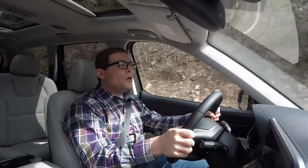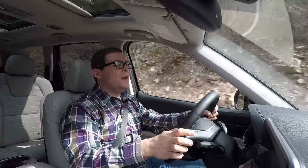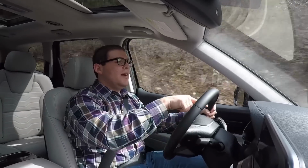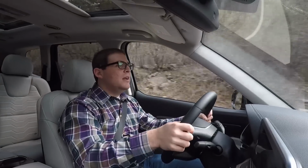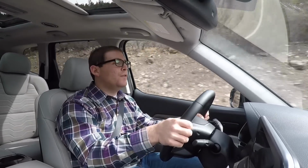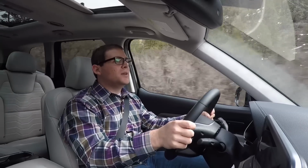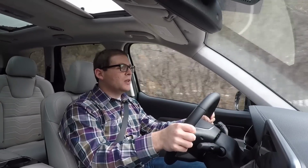I've noticed that the all-wheel drive is pretty good and inspires confidence around these turns. You can have this little screen up here in the center that tells you where the power is coming from at any given moment. It seems like for a lot of the time it's going out to the front wheels, mostly for fuel economy, but it does have a snow mode here that will force it to send a little bit more power to the rear wheels.